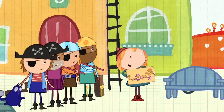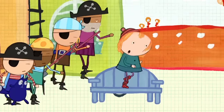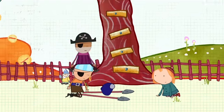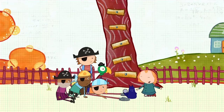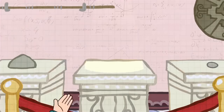Then we go 1, 2, 3 steps across this bench. 1, 2, 3. Whoa! Whoa! Here's the tree and here's the X. So the treasure should be right under this tree. Hey, Mac, what's supposed to go there?